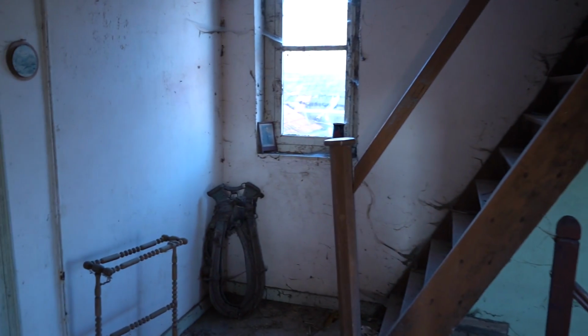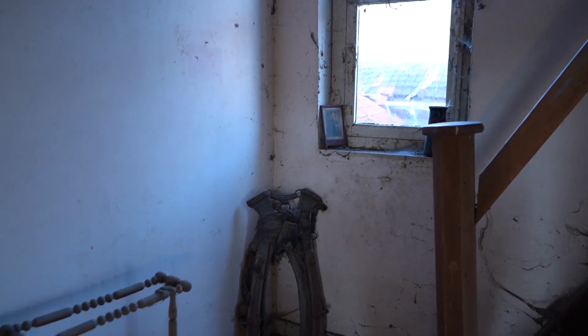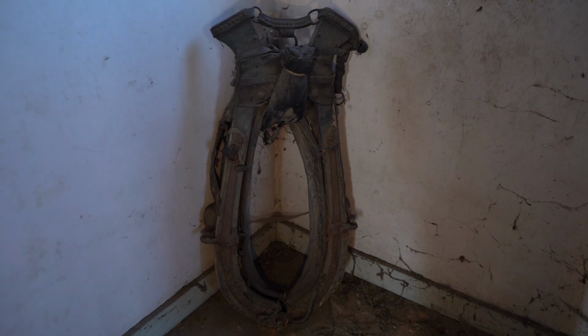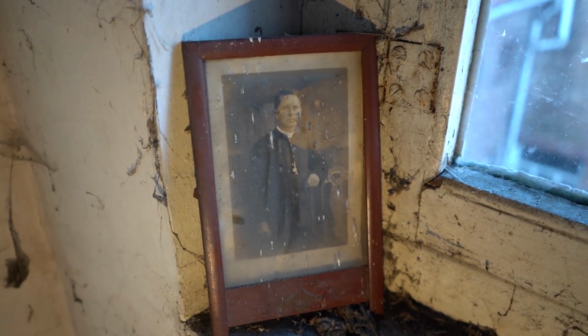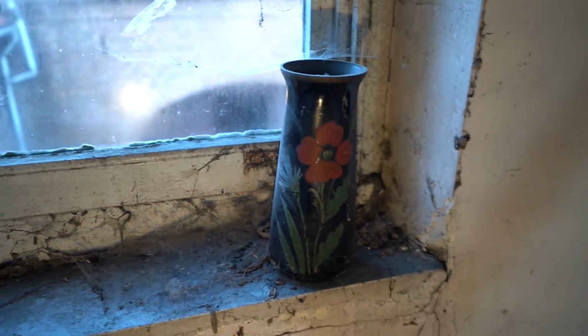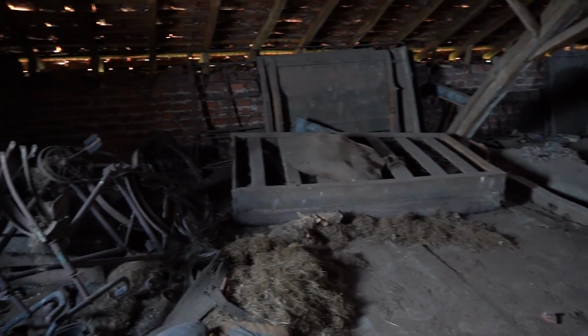Okay, now we're gonna take a little look at the attic. Oh, this is like a collar for a horse. Wow, incredible. Some more pictures over here. A vase. And let's head up to the attic. Like I always say, the attic is the place where the people store their memories, where they leave behind the stuff that they don't use anymore, but that has value for them. We gotta watch out a little bit on this attic, because there are a lot of beams that are left out. So let's see what we can find on this attic.